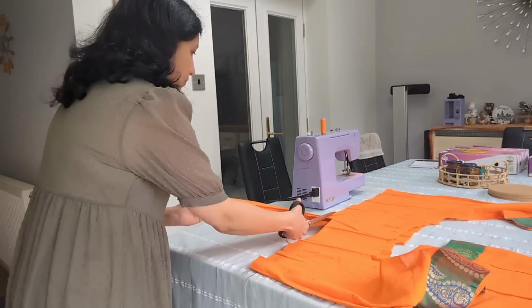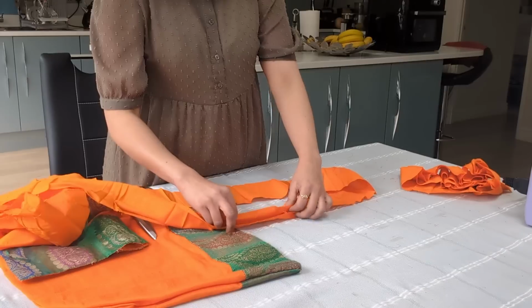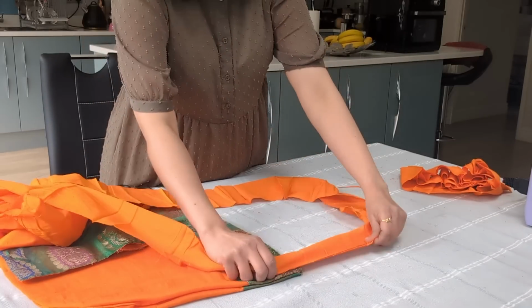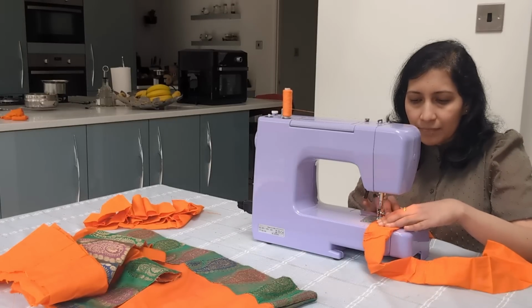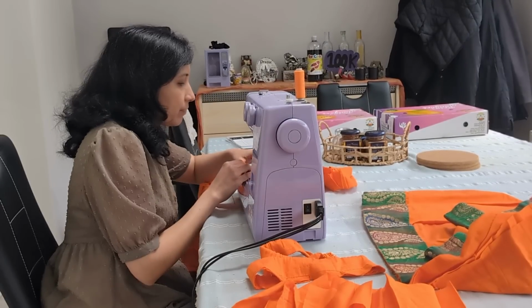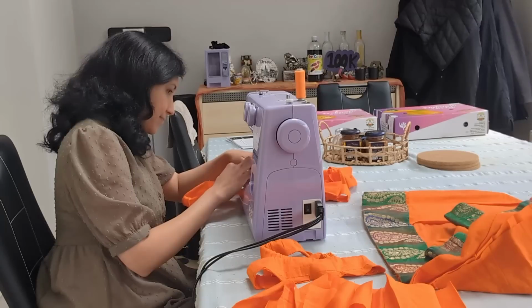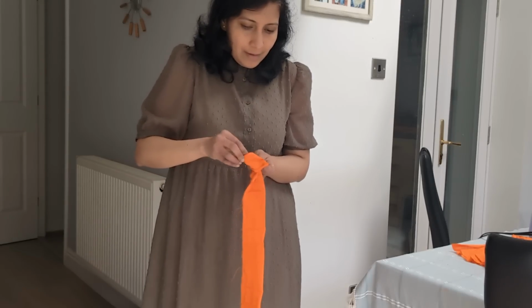Now with the remaining fabric, I cut it open, in which way you will get a big size fabric that I'm going to use to make the purse strap for the shoulder. I fold it in half and give a simple stitch, and then turn it inside out.